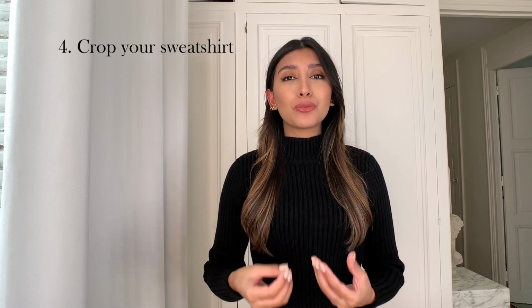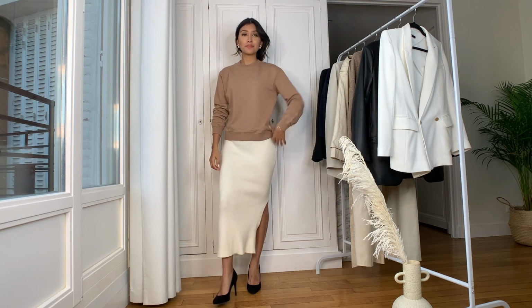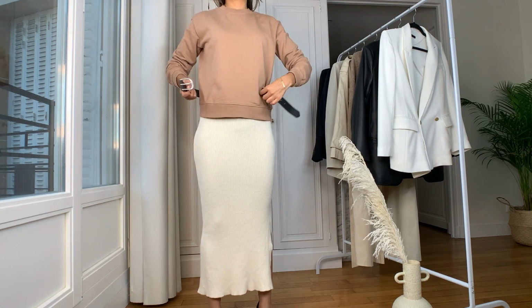My fourth tip is to crop your sweatshirt. Now I love wearing oversized sweatshirts, but sometimes I like to be a little bit more dressed up and pair a sweatshirt with maybe an unexpected piece like a skirt, but obviously the two pieces don't go together and it can look very weird. So what I like to do in these cases is crop the sweatshirt so that it looks a little bit more feminine and more dressed up.